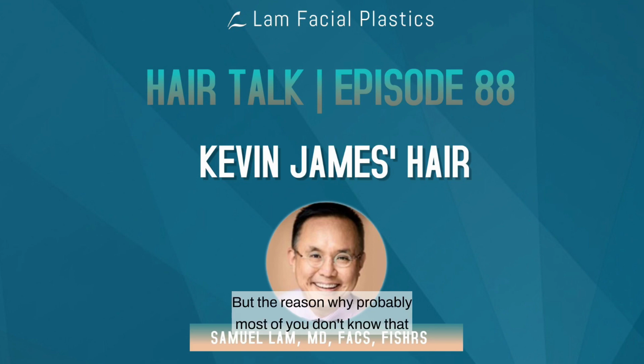But the reason why probably most of you don't know that he's actually totally bald is that he's got what's called a woven hairpiece, which grows upwards and outwards compared to the old style that grows downwards and looks sort of like a carpet on your head. But this looks really, really quite natural.